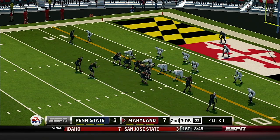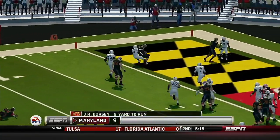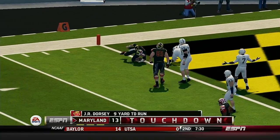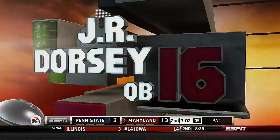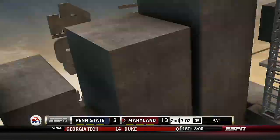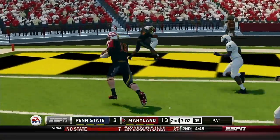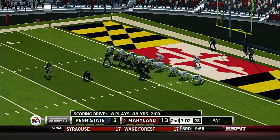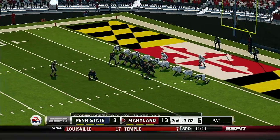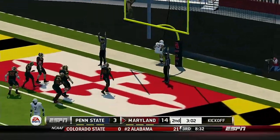Fourth down. Maryland holds a 4-point lead. Here we go. Touchdown, Terps. Great call by the offensive coordinator. Big time play, taking that ball all the way in. Maybe the defense wasn't expecting a run. And he converts the extra point.